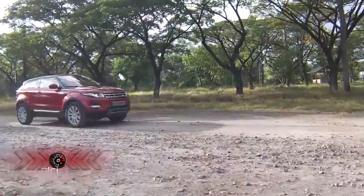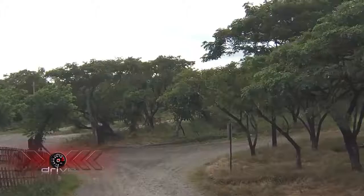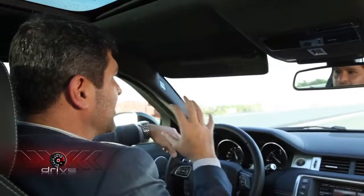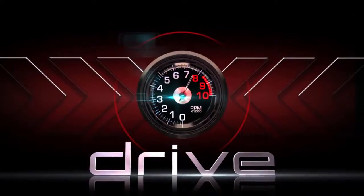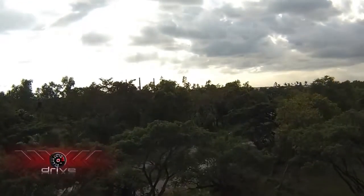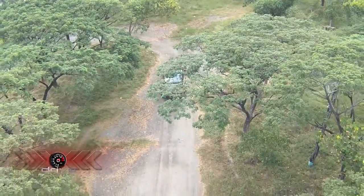Ladies and gentlemen, we're in the Range Rover Evoque, one of the most beautiful cars I think ever made. I mean, really, just look at this fantastic shape. It just screams, love me, baby, love me. It's just, wow. It could even teach the Macan a thing or two about how to design a rear end. And I love the Macan's rear end, but this one just got it right from every single angle.